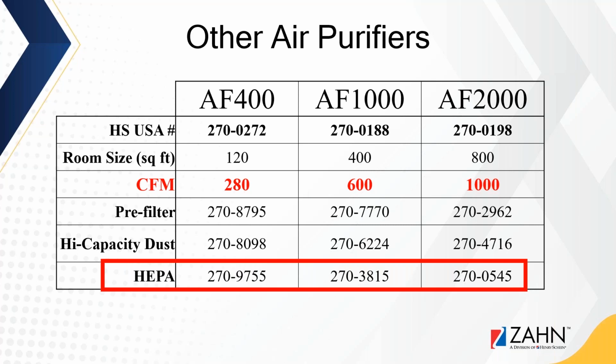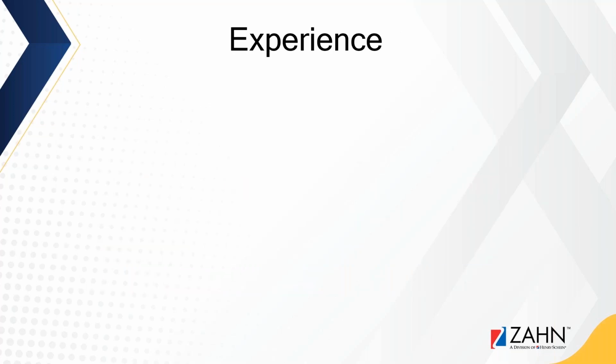These are just estimates, but they can be calculated more accurately based on ceiling heights and the total volume of the room that we're looking at. We're very fortunate to have had Zahn as partners with Quatro for many years, but for dental clinics, we're relatively new to the distribution channel, and we understand that we don't have a track record with dental clinics. However, as I mentioned, we have been making air purifiers for the last 30 years for many different industries around the world.